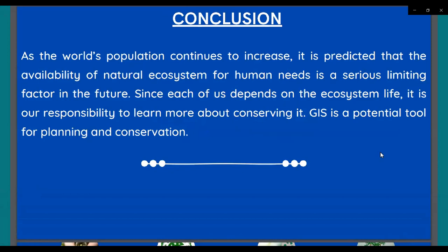Let's do our own part in conserving the environment. Let's do our own part in making the environment not just habitable for us, but also for the future generation. And we can use GIS as a potential tool for planning and conservation.